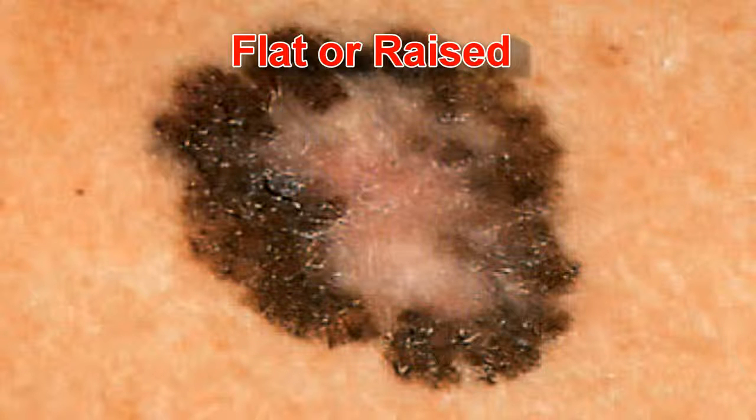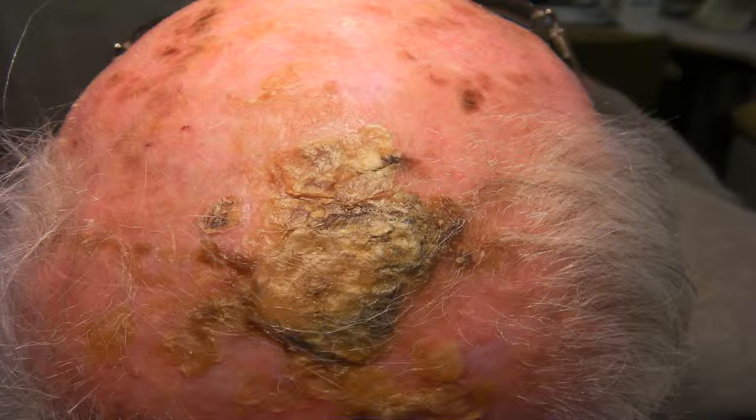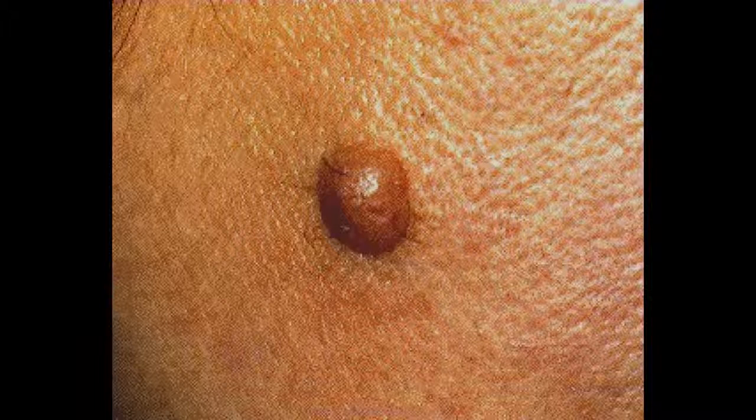Whether a mole is flat or raised above the surface gives no indication if it is normal or abnormal. Both normal and abnormal moles may either be raised or flat.